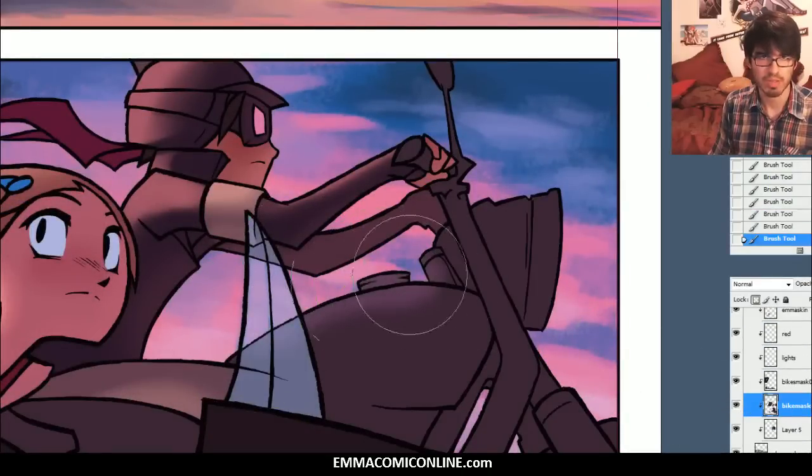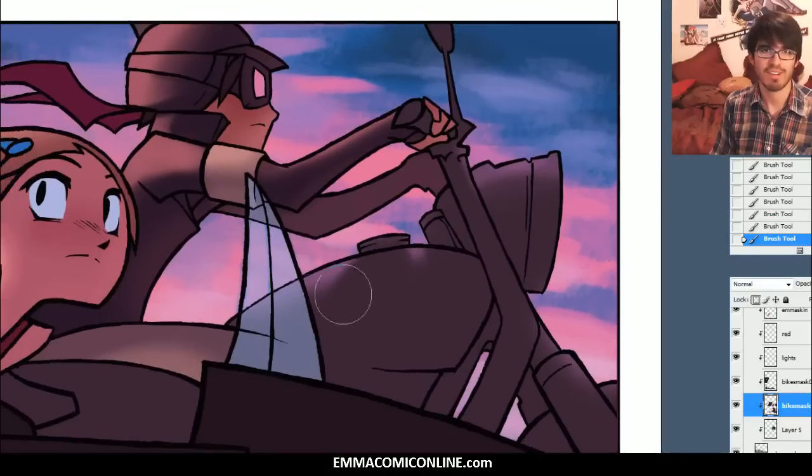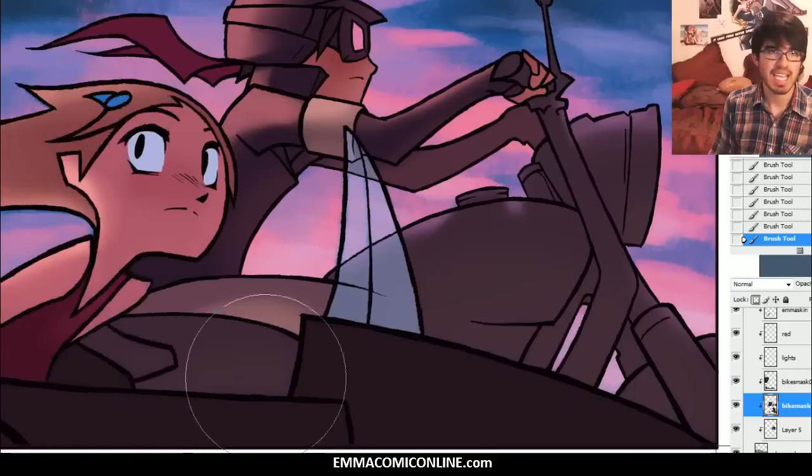I itch my nose in approval. Aha! Oh yeah. Cast shadow, baby. Look at that! Totally looks like I know what I'm doing. Booyah! Love it when it looks like I know what I'm doing. It's my favorite. Now let's go ahead and have a little bit of reflected light underneath the bike.